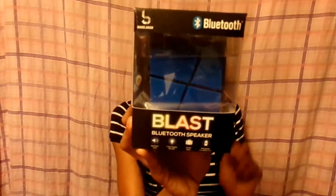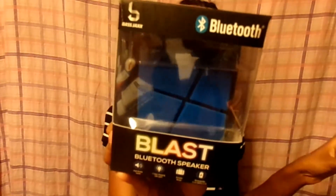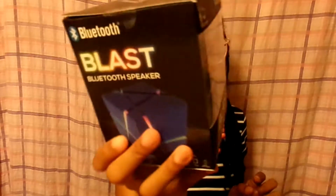And the last thing that I got is, I think I'm really excited. I was gonna do headphones, but I saw these and I was like, no, I'm gonna get these instead. So this is a Blast Bluetooth speaker. It is a portable design, high quality sound, has 7 color changing LED lights, and it has a rechargeable battery.